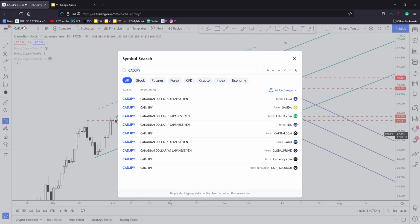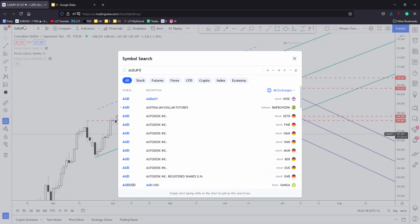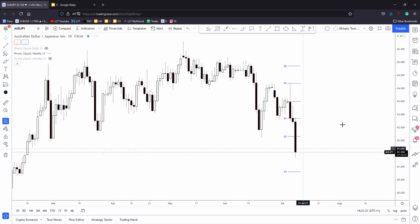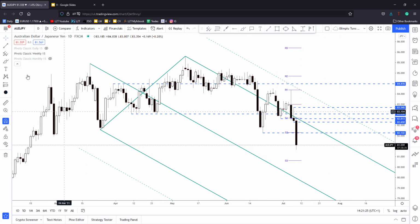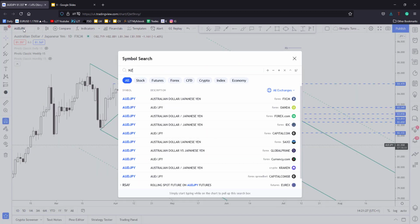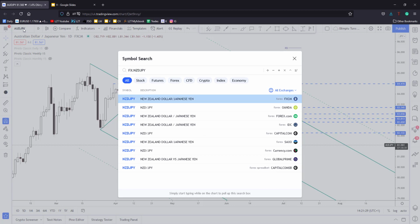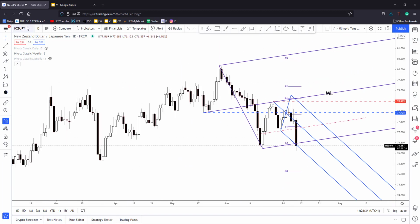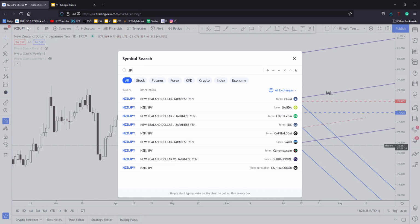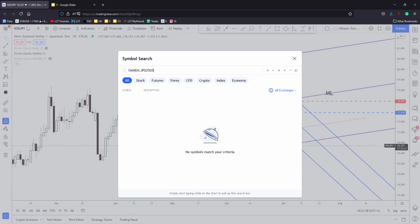Here on the Canadian dollar versus the Japanese yen, Australian dollar versus the Japanese yen, we had important sell-offs on all these pairs. New Zealand dollar versus the Japanese yen, let's take a look, an important sell-off. Okay, so let's go back to the Nikkei.